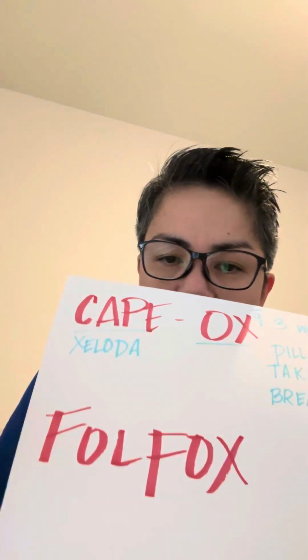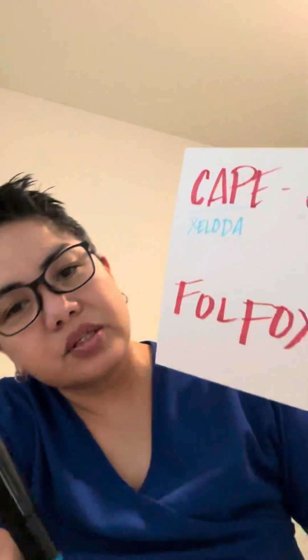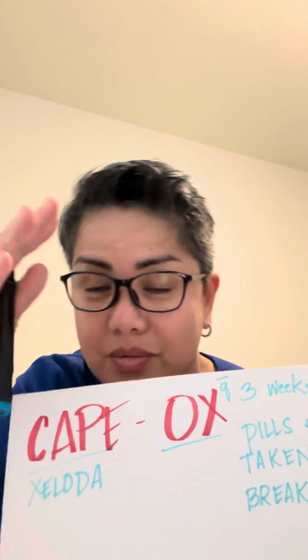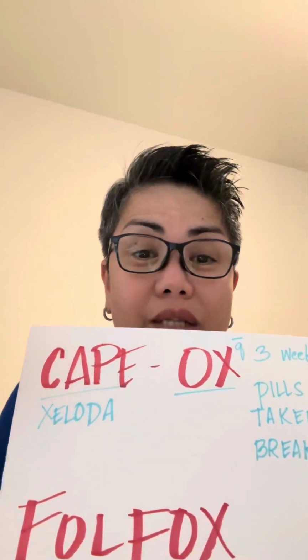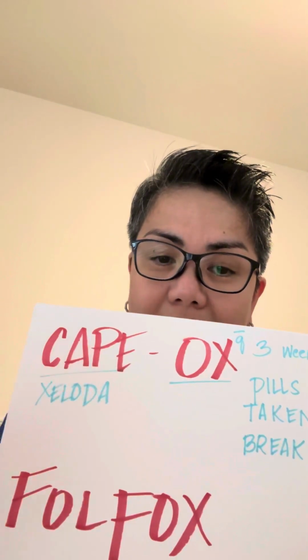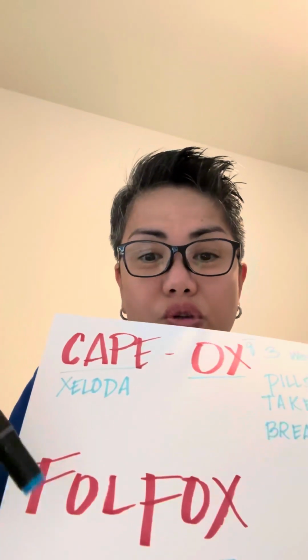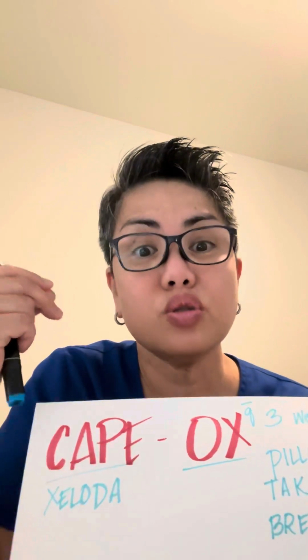Another combination is the regimen called Folfox. It sounds complicated, however, it's actually just very simple. We are still giving the drug oxaliplatin, hence that ox. And then we are now adding the IV version of the capecitabine. This drug is given every 2 weeks. For a total of, it's usually given every 6 months.